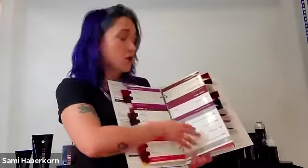Now, something that a lot of people have questions on is our metallic series. The metallics are our secret weapon to blonding. I tell you what, these are incredible. Now, these are designed to be toners. So we are going to mix them accordingly and apply them on pre-lightened hair.